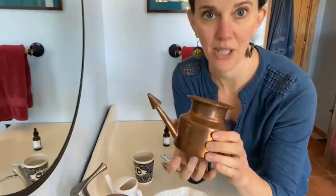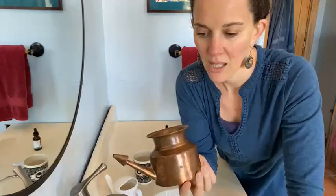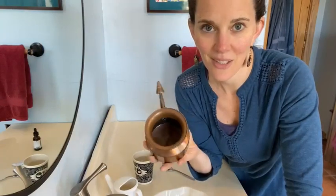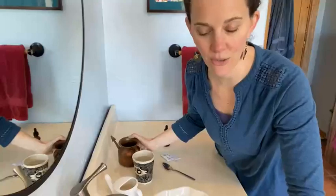This is a copper neti pot that's from India. And what the neti pot is made out of can make a difference too. It was mentioned when I announced I was doing this, somebody said, don't use a plastic neti pot. And there is the reality that plastic can leach. We're all into BPA free stuff, but some of the things that are used when they're BPA free aren't much better than the BPA. So using a plastic neti pot might not be your best solution always.